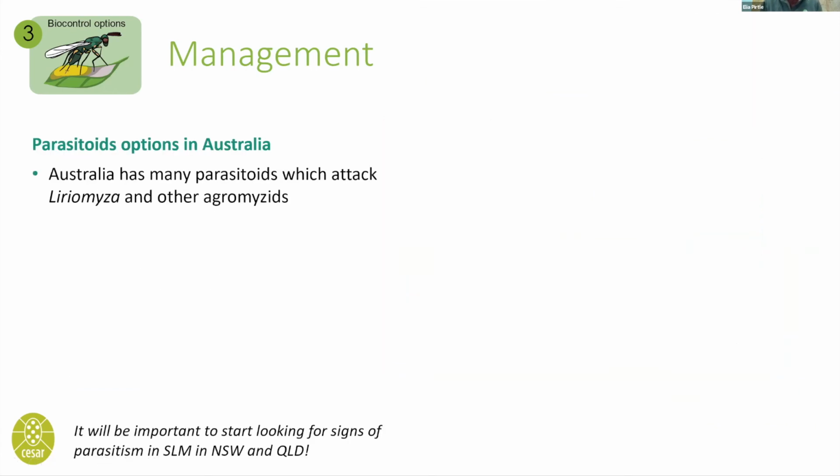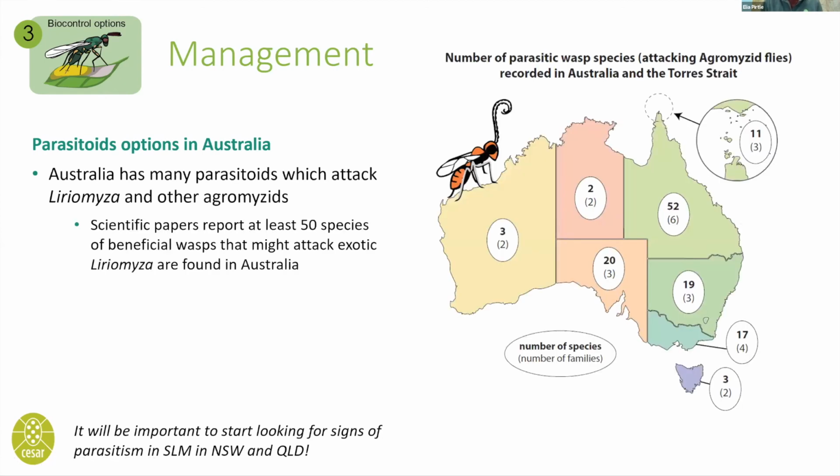But what we learned at the end of the day is Australia has an abundance of those little parasitoid wasps I mentioned earlier, which are attacking native leaf mining species we already have here, as well as some species of Liriomyza we already have here, and that population of vegetable leaf miner that's currently present in the Torres Strait. And in fact, we have at least 50 species of wasps that could be really important for controlling exotic leaf miner if they spread into Australia, and thus will be very important for controlling serpentine leaf miner.